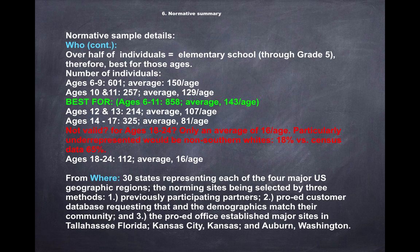But the biggest problem comes, possibly not valid, though not numerically, but a much weaker group, this 18 to 24 group, only an average of 16 per age. Particularly underrepresented would be the non-Southern whites, only 18% represented when they should be 65%. There are only 16 per age. Could not really recommend, but it still could be a diagnostic tool to help with individuals in that 18 to 24. But again, as you will see, the validity is a bit weaker on that.